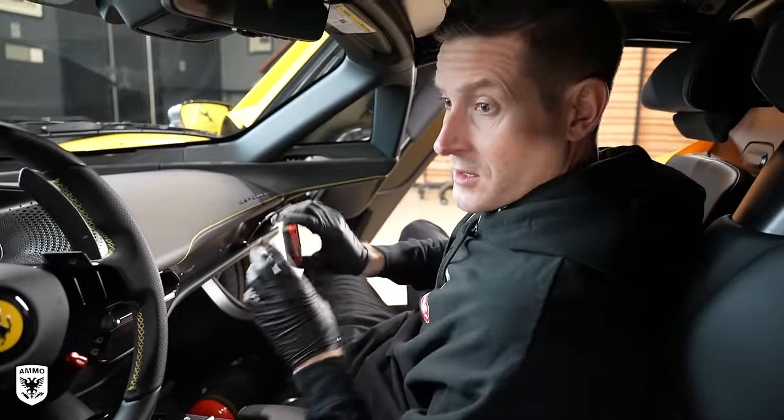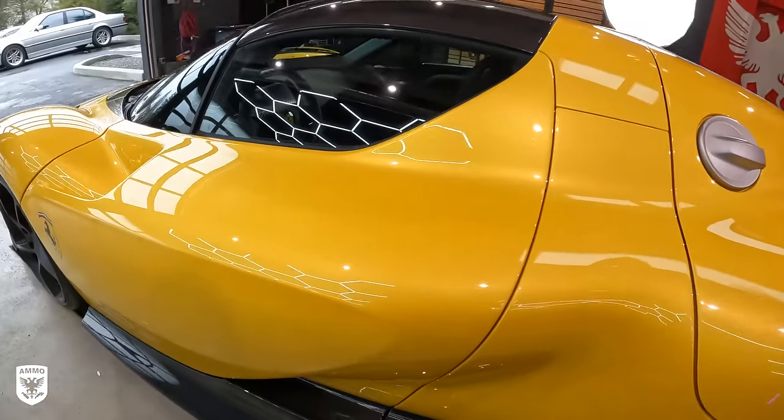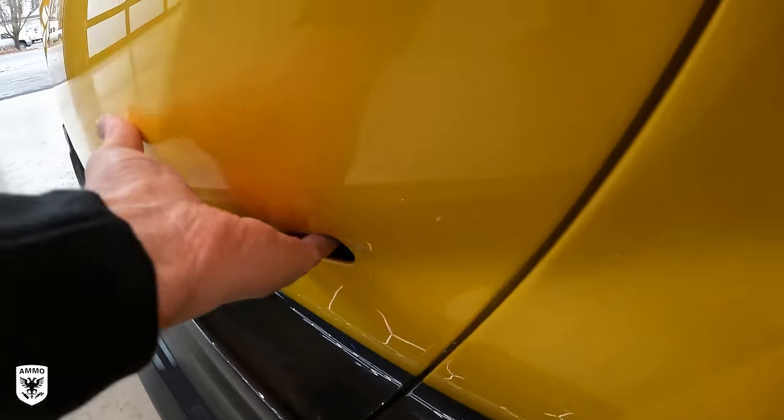All right, now we need to start it and take it outside because the trailer's coming pretty soon. She's loud. Here is the door handle way down there.